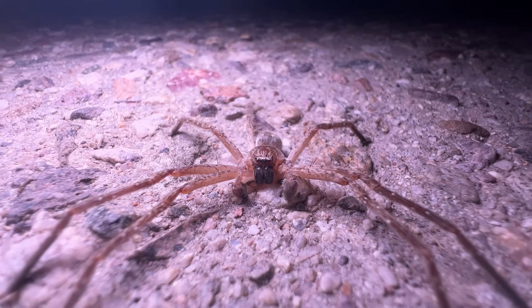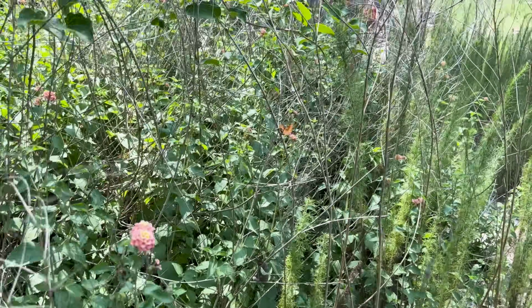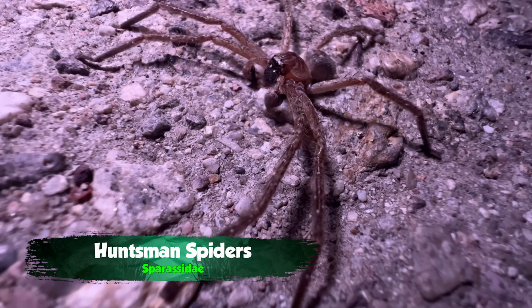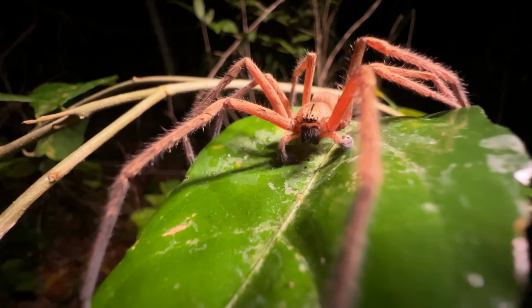And would you believe there are giants hiding just feet from our doors? If you live in certain parts of the world and you have dead trees like this around your house, there's a good chance you might have huntsman spiders. They're like a giant elite version of the crab spider. They have those same long front legs, but they also have incredible speed and climbing ability. Throughout most of the tropics and even just warmer climates, they are super prevalent.